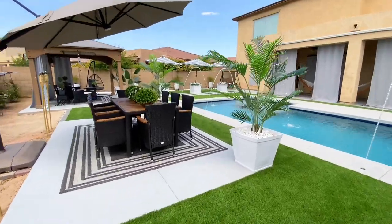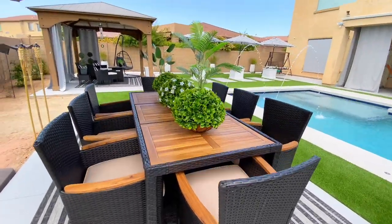Here's the final transformation of the small patio dining area. We are extremely happy with the way it turned out.